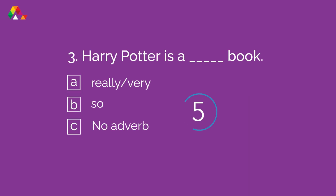Harry Potter is a book. Remember, adverbs only describe other adverbs, verbs, and adjectives. Book is a noun, so we cannot use an adverb here.